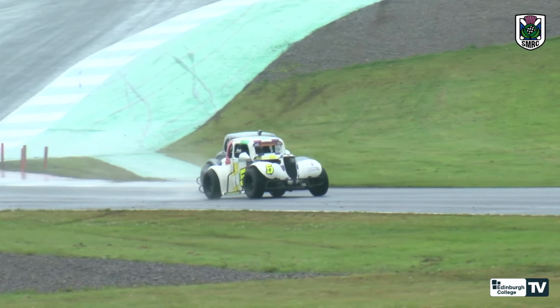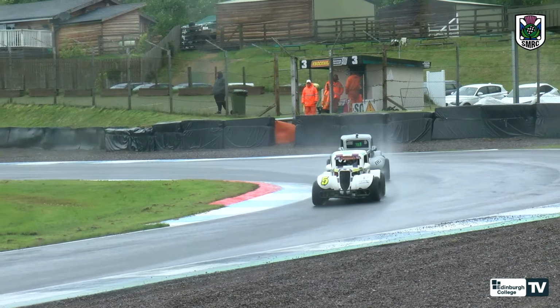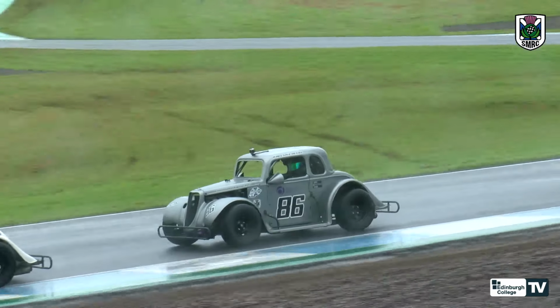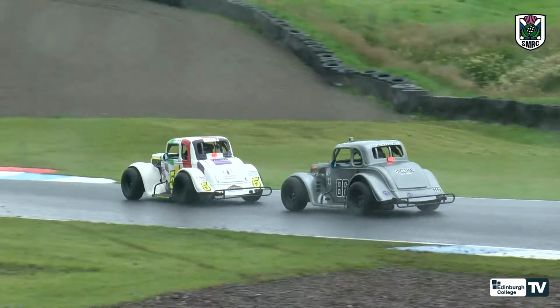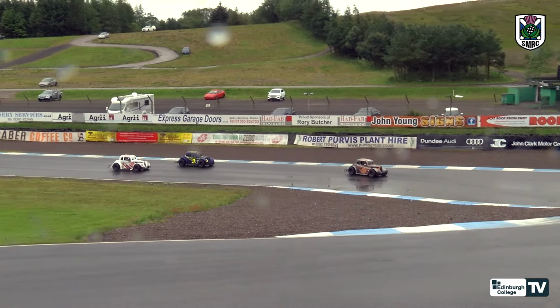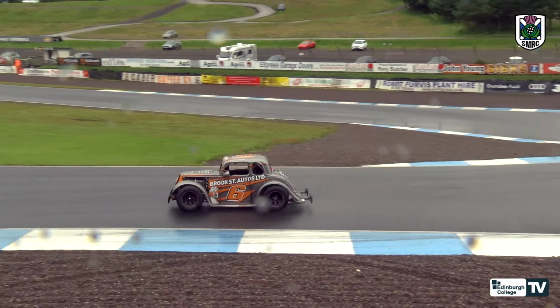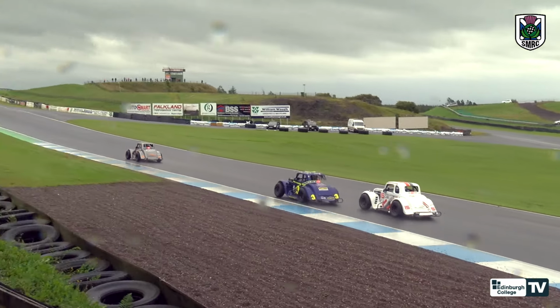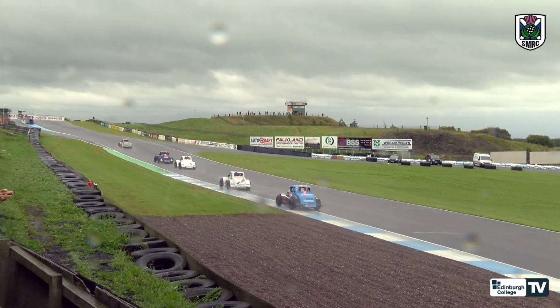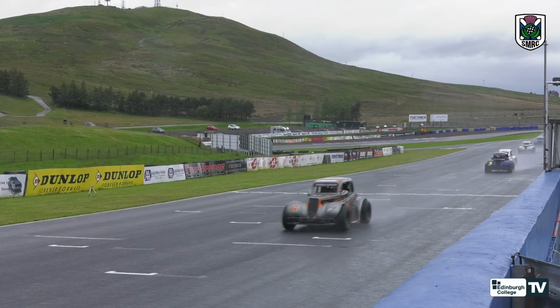As we look back into the wet, damp mid-pack and see Paxton still fighting with Critchlow, 5 and 86. They've been glued together for the entire race, as the Central Scotland car sales car Number 15, Stephen McGill, has a little look alongside John Patterson, but Patterson will get a better exit from the corner, and he'll be able to hold that up the main straight as your leader crosses the line now.